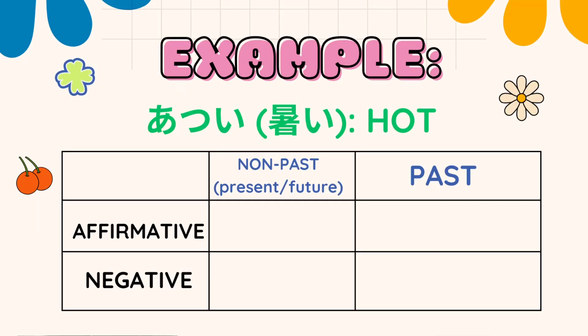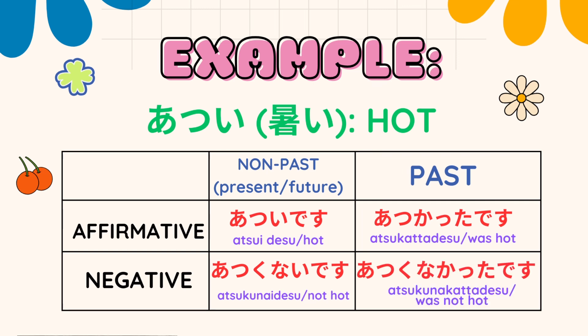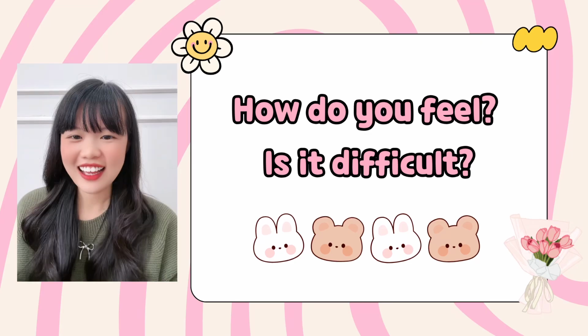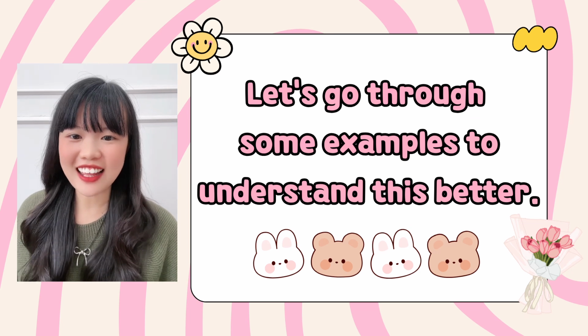Let's try practicing with another i-adjective, atsui. Atsui means hot. In the non-past affirmative, we have 暑いです. For a negative, not hot, we say 暑くないです. In the past affirmative, we have 暑かったです. And finally, for the past negative, we say 暑くなかったです. How do you feel? Is it difficult? Let's go through some examples to understand this better.